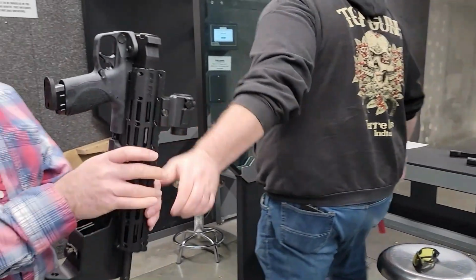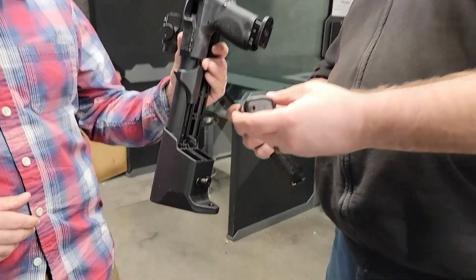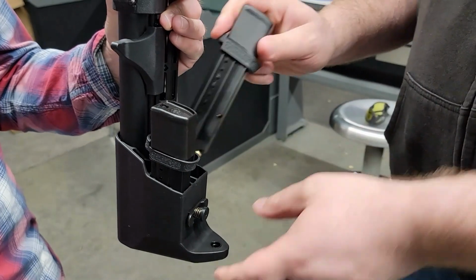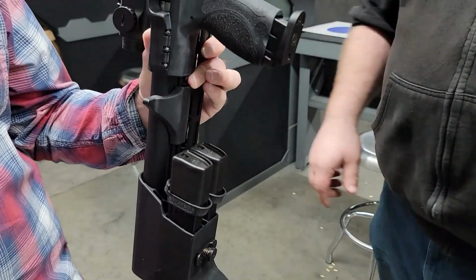Here you go. For those of you that are left-handed, you can reverse the mag release, so that's kind of nice. All right, so extra magazines, make sure we put them in the right direction. Hopefully that's not too loud. All right, boom. Extra mags, they're clicked in for storage.